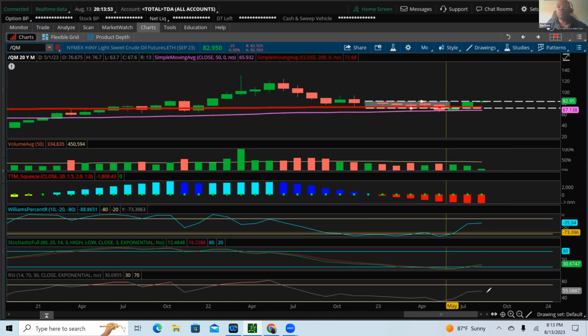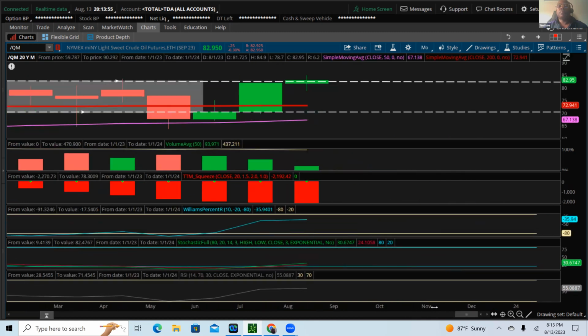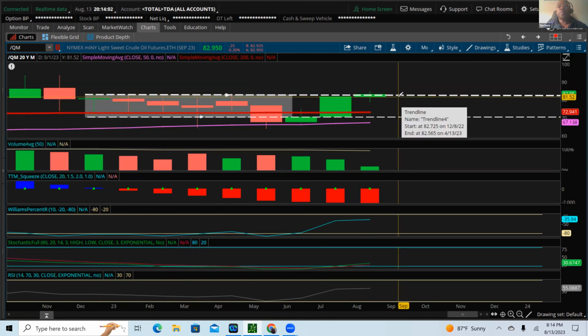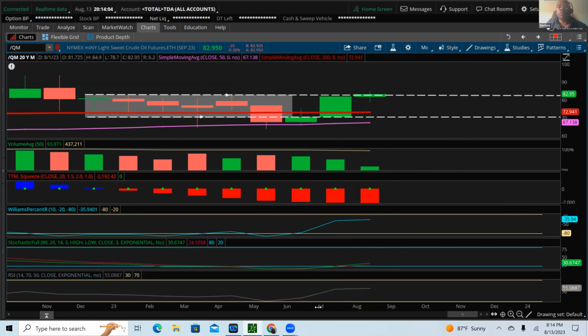Here's a monthly chart of crude, and it's just pushing the envelope on this level of support up here. So I think that over the next month or two, we could see crude prices before the end of this year really start to break out in a major way.